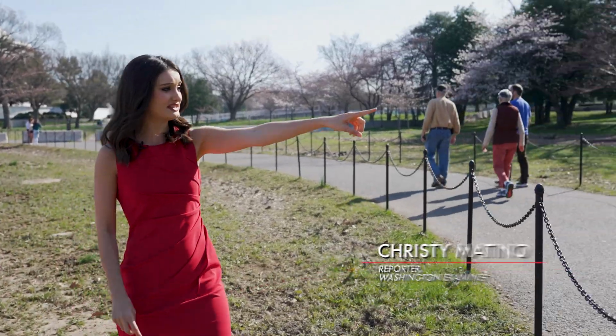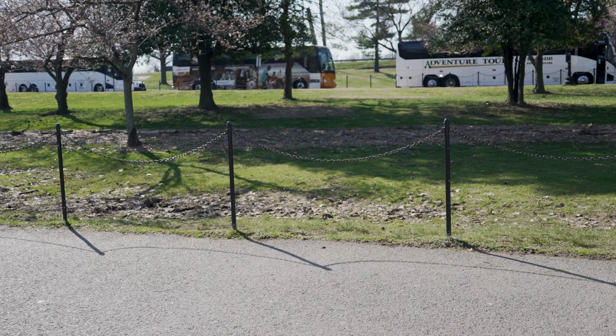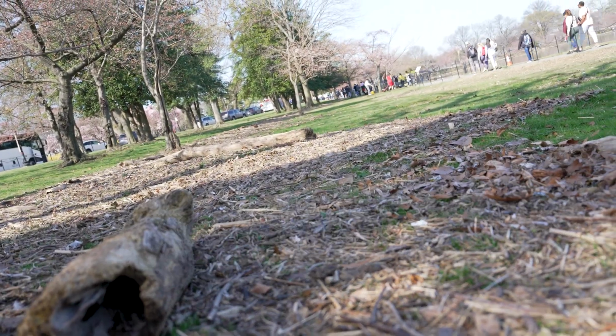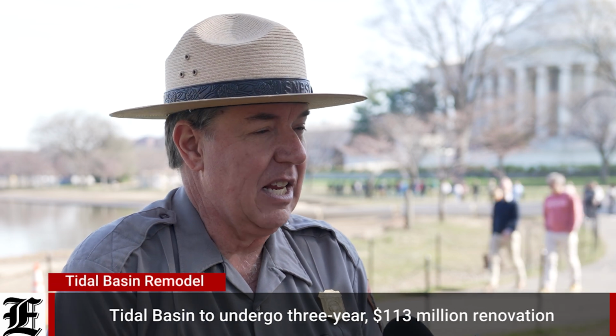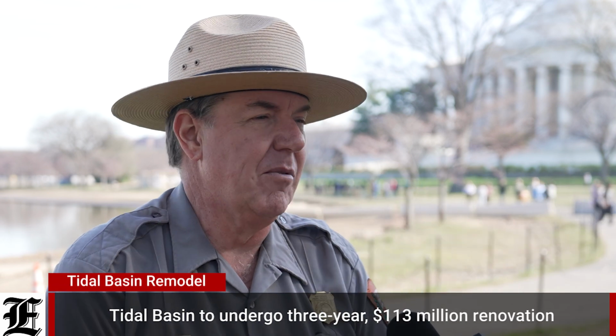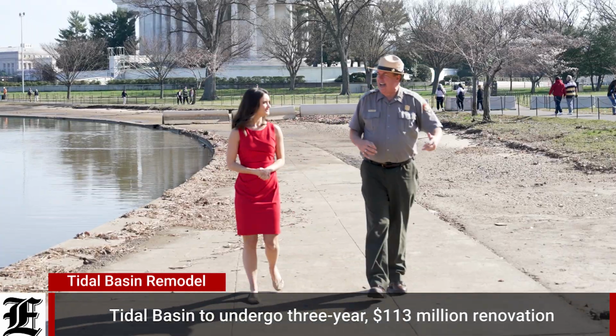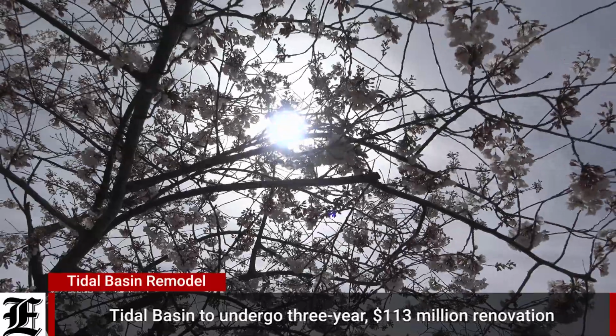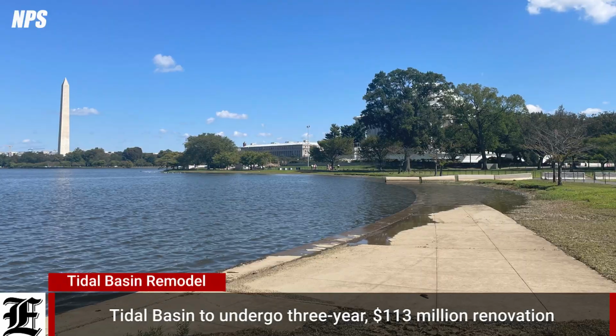not even the worst of it. If you take a look over there, all that debris is from last week when we had heavy rain and high winds. We're standing on the debris line where the high tide has pushed the water in recent days. We're 15, 20 feet away from the seawall at this point. But Mike Litteris with the National Park Service says a 3-year, $113 million renovation will fix that.